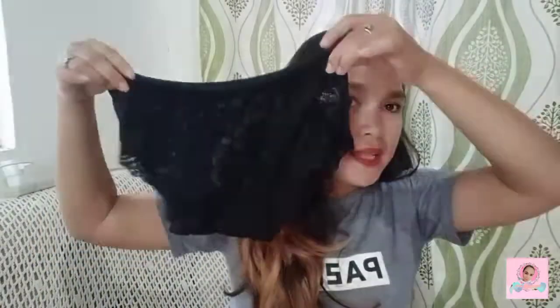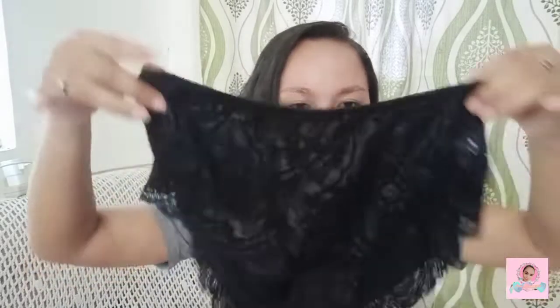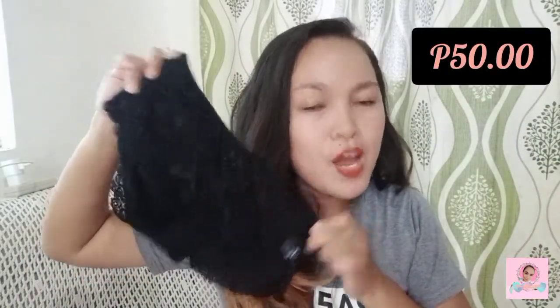Oh, pero siyang boyleg cut. Kung gusto mo talagang pa-comfy lang yung araw mo, is you can wear this kind of lingerie which is see-through pa rin, mga kadangs. As in, very nice kasi nasa front talaga yung see-through lace niya, mga kadangs. And meron siyang ditong tag. Ayan, hindi ko maintindihan kasi Chinese letter yung ano niya, mga kadangs. And yes, very nice. 50 pesos from Shopee. Very good quality lingerie, mga kadangs, no?